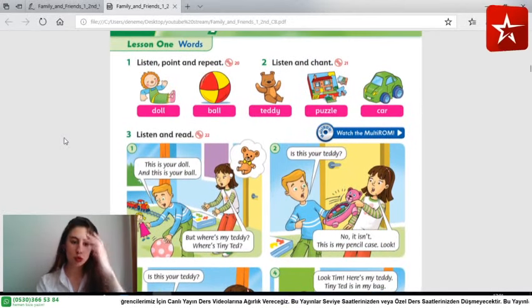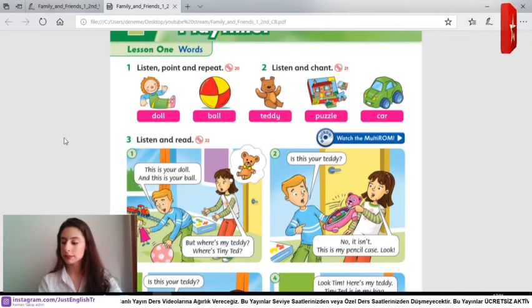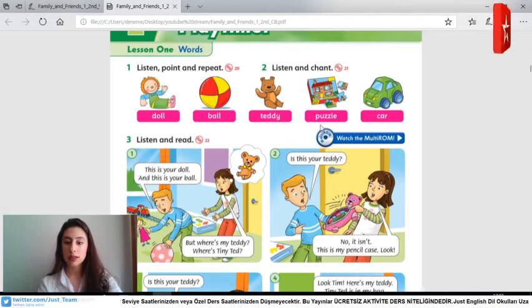Devam ediyoruz. Bir kere daha bu kelimeleri tekrarlayalım. İyice ezberleyin. Repeat after me. Doll. Ball. Teddy. Puzzle. Car.